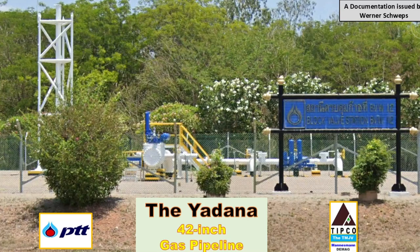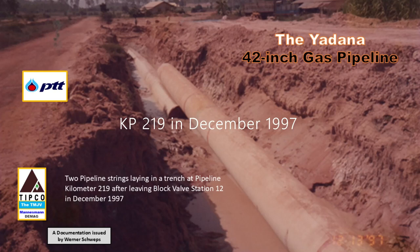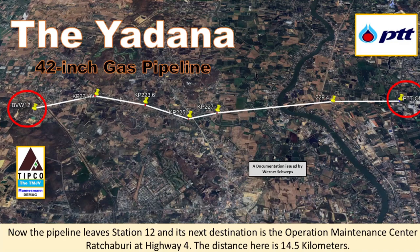Now the pipeline leaves station 12 as can be seen here in the picture from pipeline kilometer 219, and its next destination is the Operation Maintenance Center in Ratchaburi, located at Highway 4. The distance here between the two stations is 14.5 kilometers. On this 14.5 kilometer long way, the pipeline had to pass some major obstacles.